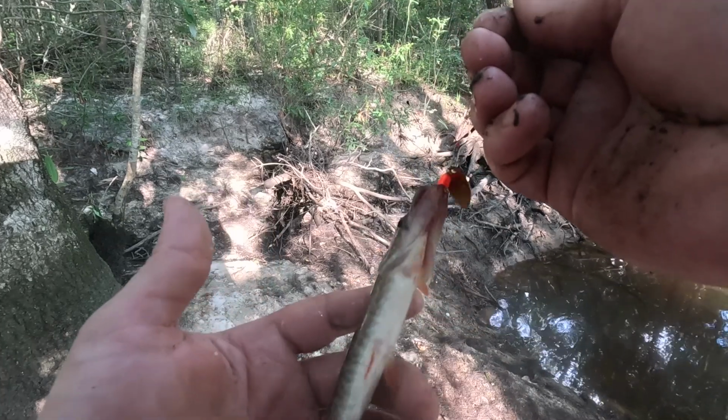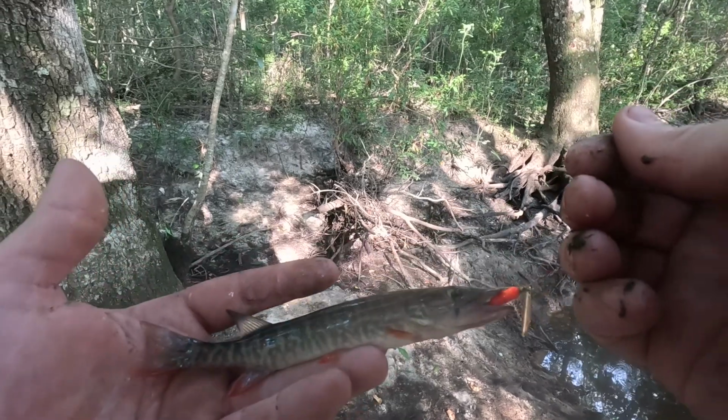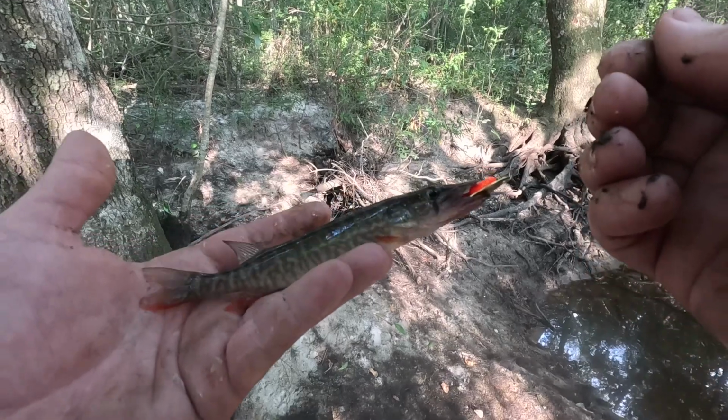We did pretty good. Caught several today, probably about 5 or 6. And we are to the end of our SD card, but that's how you do it. It's not so much how do you catch them, but it's when and where and why, really. It was hot that day, but I was able to get on a few.